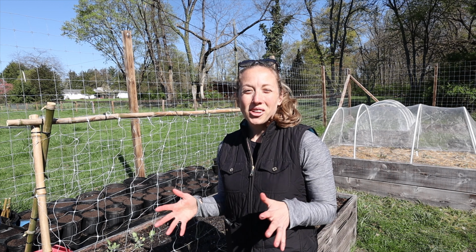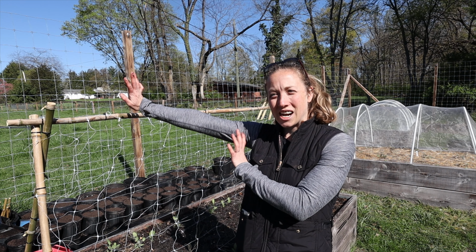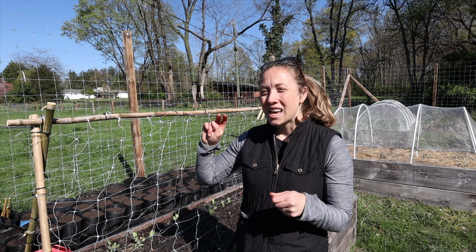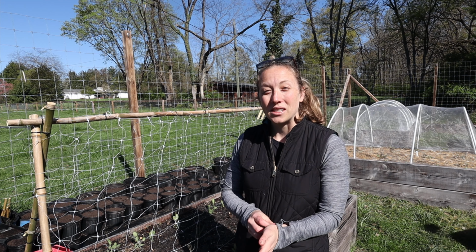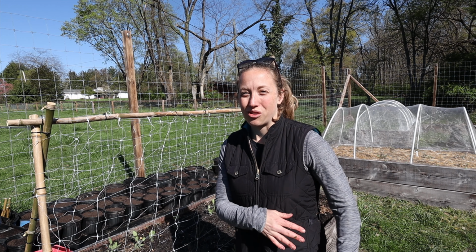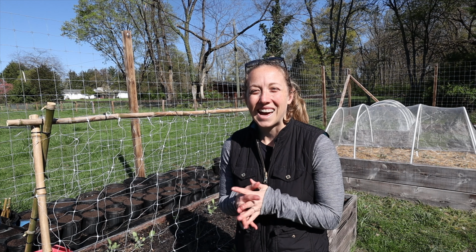Some other things you might notice is, right beyond that fence right there are our chickens. So I will usually pick the weeds, throw them in a bucket, and pass them on to our chickies so that they can also enjoy them. If I'm just in a hurry, then I'll just throw them onto the ground, and it's just easier that way.